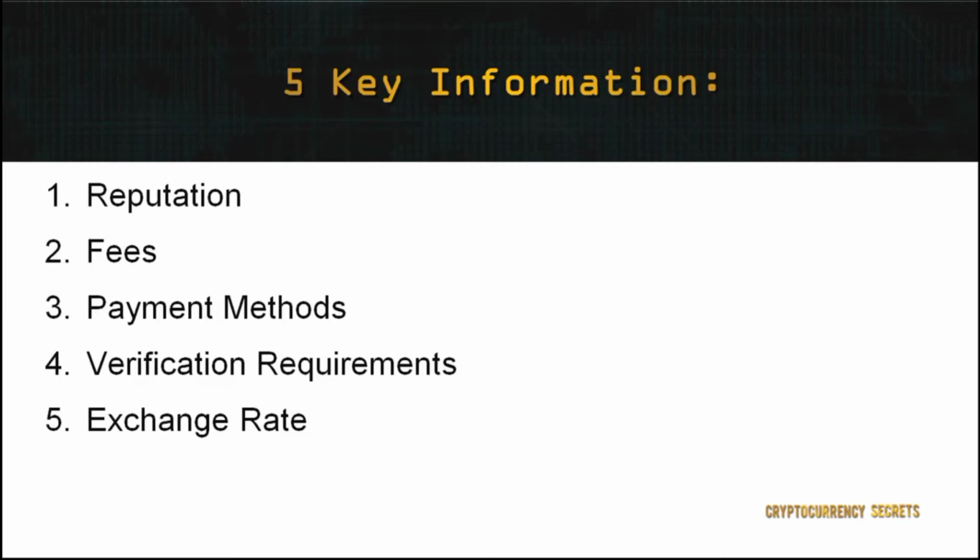4. Verification requirements. The majority of Bitcoin's trading platforms, both in the US and the UK, require a form of ID verification to make deposits and withdrawals. Some exchanges will also allow you to remain anonymous. Bear in mind that verifications may take a few days, but this is to protect exchanges from any sort of money laundering.